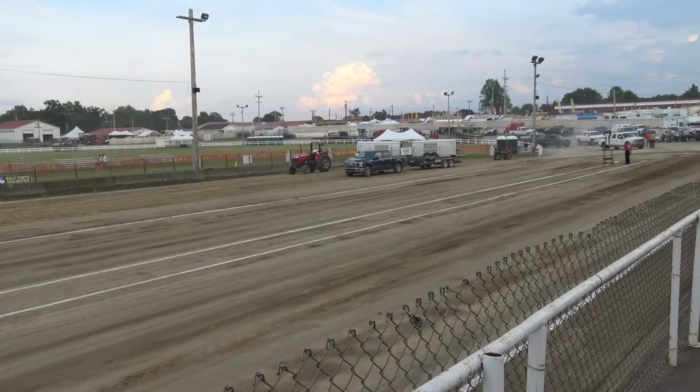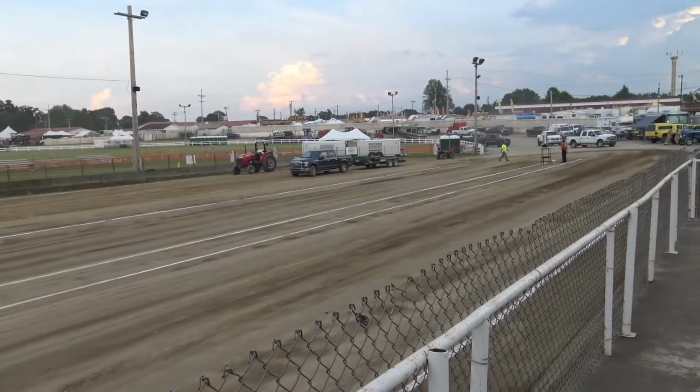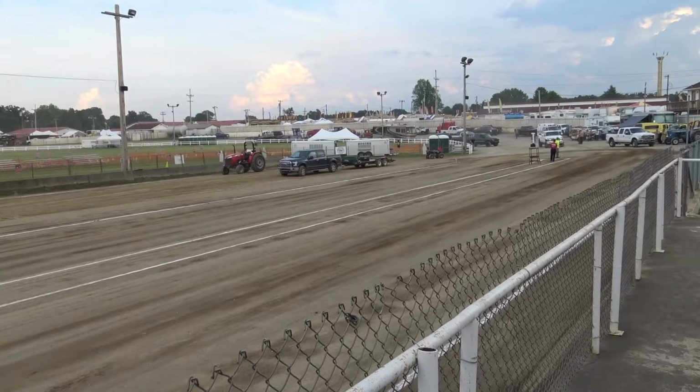All right, so it looks like they're getting ready to stage these first two trucks. And the first truck on the grandstand side, the near lane, will be Andy Byler out of Hamilton. And in the far lane will be Cody Eugene out of Newcastle. And it will be Duramax in the far lane, 6.7 Power Stroke in the near lane.